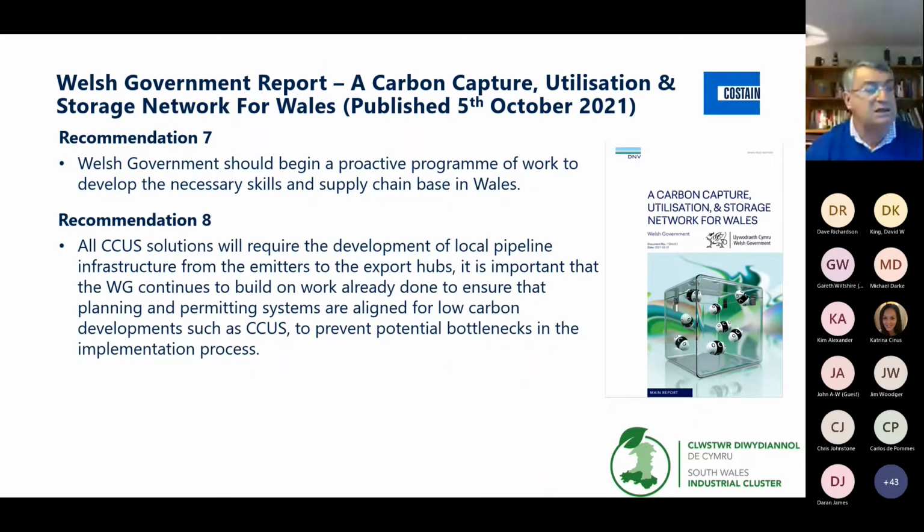Recommendation eight is the development of local pipeline infrastructure. John will touch on this in his presentation, for getting the CO2 that is captured to the distribution points at ports.